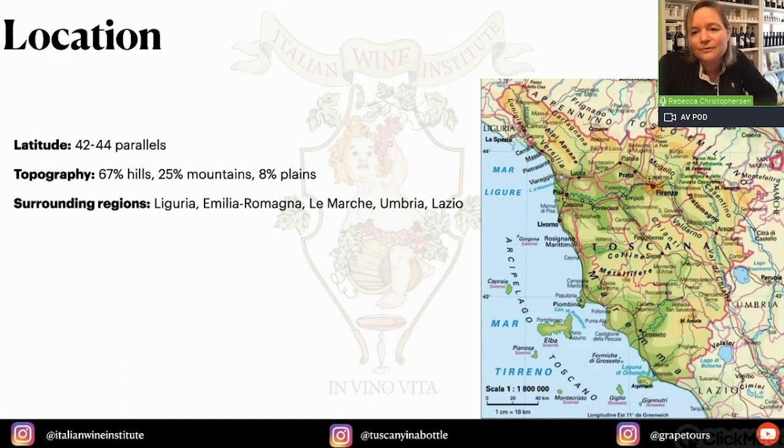Umbria is to our east, southeast. Umbria is a landlocked region, fantastic, very reminiscent of Tuscany, but less busy, let's say. And Lazio is to our south. Lazio is the region of the capital, Rome.